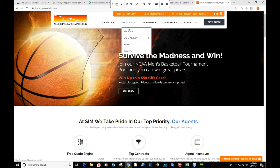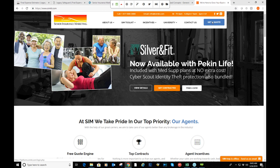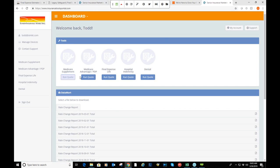We also have information about Medicare, Medicare supplements, drug plans, life and annuities, and also cancer, dental, and other information. Now I'm going to click on Get the Quote engine, which is free for everyone. All you have to do is click Get a Quote. If you haven't already, register, and we will get you signed up for the quoting engine, where you can do Medicare supplement and final expense quotes. I'll click on that and then click on final expense.